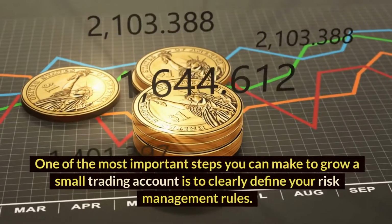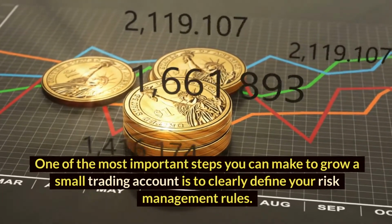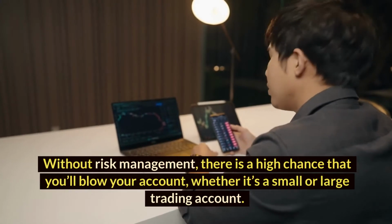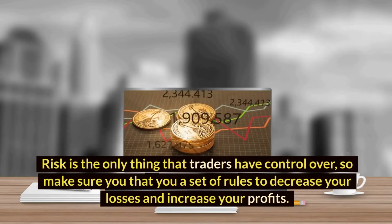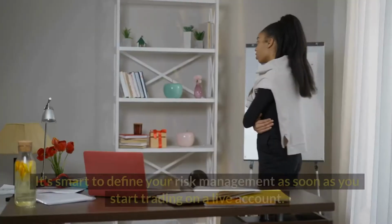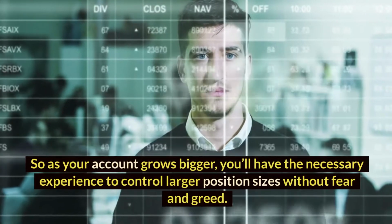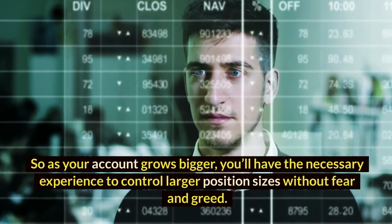3. Define your risk management rules. One of the most important steps you can make to grow a small trading account is to clearly define your risk management rules. Without risk management, there is a high chance that you'll blow your account, whether it's a small or large trading account. Risk is the only thing that traders have control over, so make sure that you have a set of rules to decrease your losses and increase your profits. It's smart to define your risk management as soon as you start trading on a live account, so as your account grows bigger, you'll have the necessary experience to control larger position sizes without fear and greed.